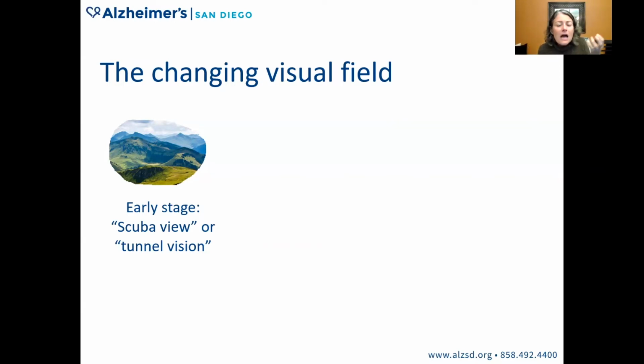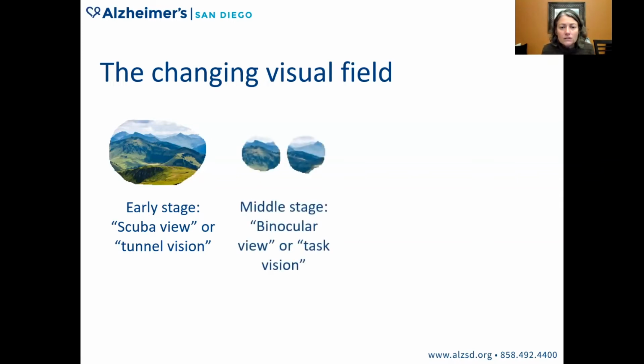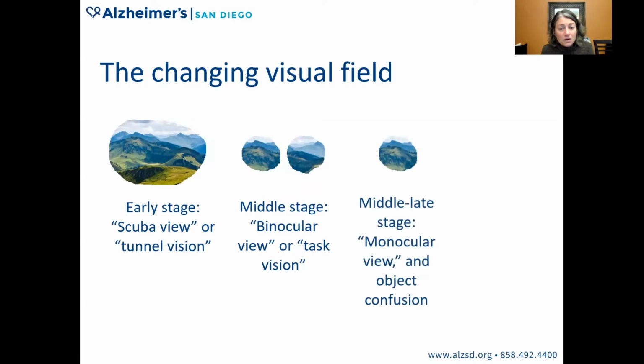So being able to tell how far away something is, right, it's going to become more and more difficult. And as the disease progresses, for many people, not everybody, but for many people, that field of vision just shrinks dramatically. In the middle stage, it's as though the person is wearing a set of binoculars. Imagine the impact that this has on many self-care tasks and not just medication safety, right? In the middle stage, we're down to kind of monocular vision.